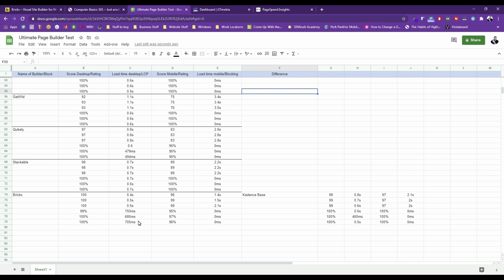It even scores on GT. You'll notice the percentage down here. It was getting millisecond times for the page.